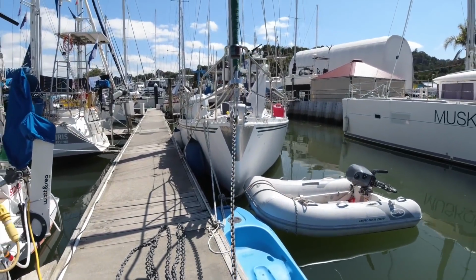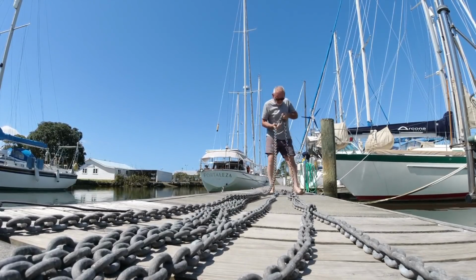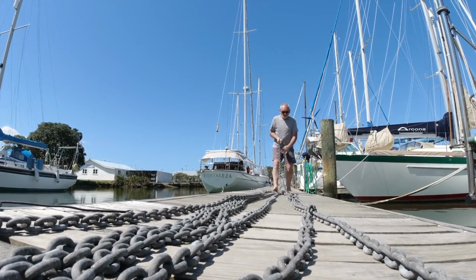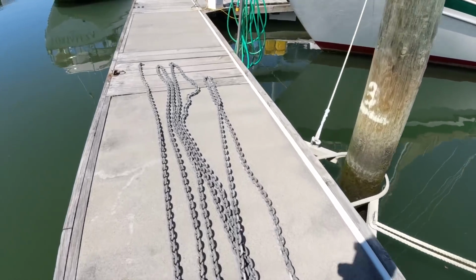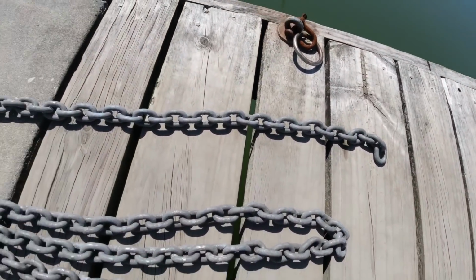I basically marked the chain up every 5 meters for the first few, and then every 10 meters after that. I ended up with 75 meters, which is slightly more than I thought. 75 meters of chain. It's a 10-meter mark here.